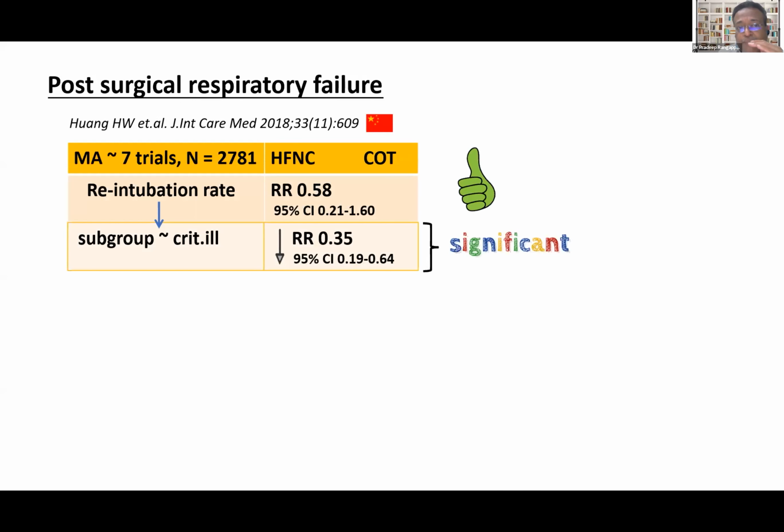But they took a subgroup of patients who were critically ill, and only looked at the reintubation rate in critically ill patients. There it did show a reduction in the intubation rates and it attained statistical significance. So in post-surgical respiratory failure patients who became critically ill, possibly the use of HFNO helped in reducing the intubation rate, is what they concluded in this particular study.